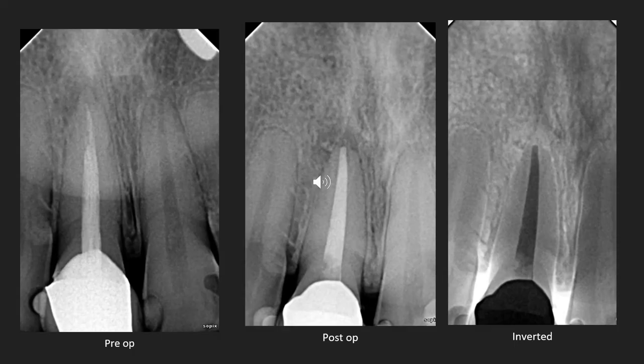This is a case of asymptomatic retreatment. I would say intentional retreatment. Here, the patient wanted a change in the prosthesis, so I was not sure about the previous treatment. As you can see, there is some discrepancy. You can see some voids in the obturation, and it is not up to the mark. So we repeated the root canal for this patient. Here are the post-op and inverted post-op RVGs.